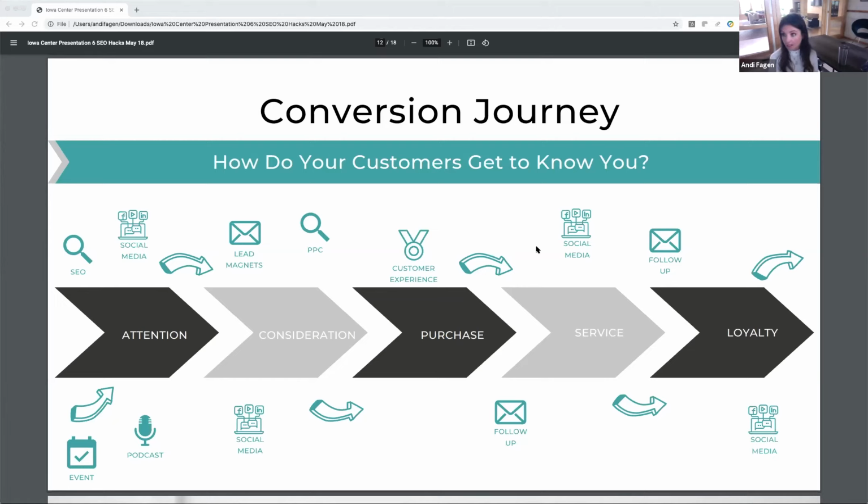Follow your open rate, and then segment for people who actually open and people who are not, so that they're on different journeys. And you can do that through a lot of automation, email marketing tools like MailChimp, ConvertKit, Constant Contact, and HubSpot.